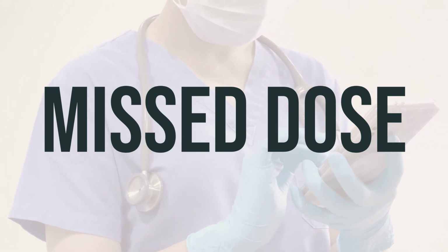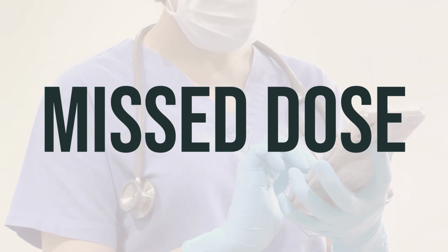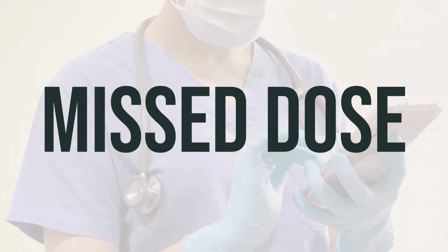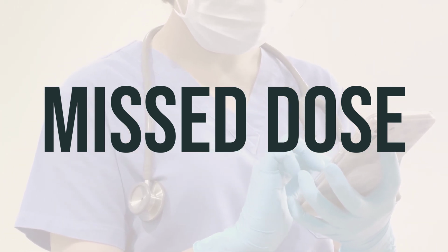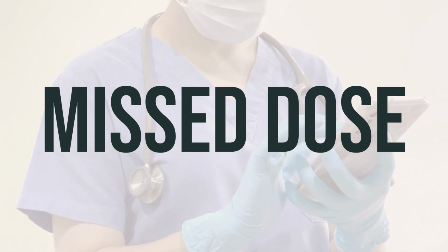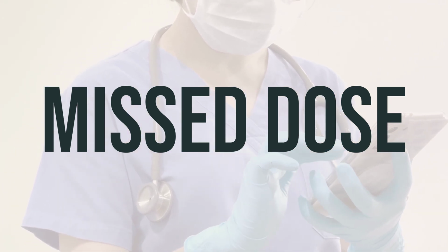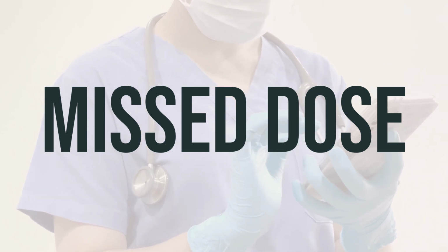Cafergot is used to treat or prevent certain types of headaches, vascular headaches including migraine and cluster headaches. It works by narrowing the blood vessels in the head, which helps to decrease the throbbing pain of migraines. This medication should be taken at the first sign of a migraine headache. The usual dose is 2 tablets at the start of the headache, followed by 1 tablet every half hour until the pain is relieved, up to a maximum of 6 tablets in any 24-hour period. Do not take more than 6 tablets for a single migraine headache or more than 10 tablets during any 7-day period.